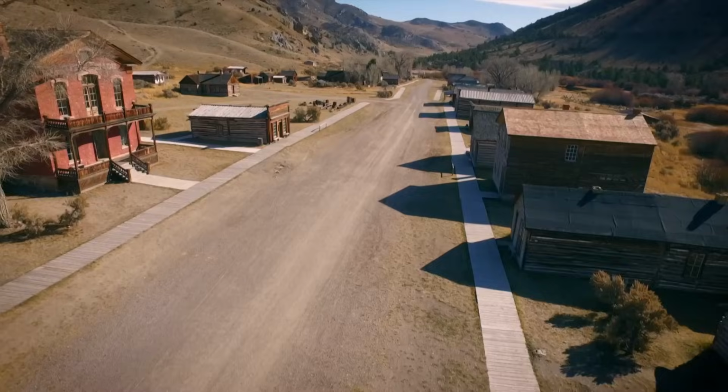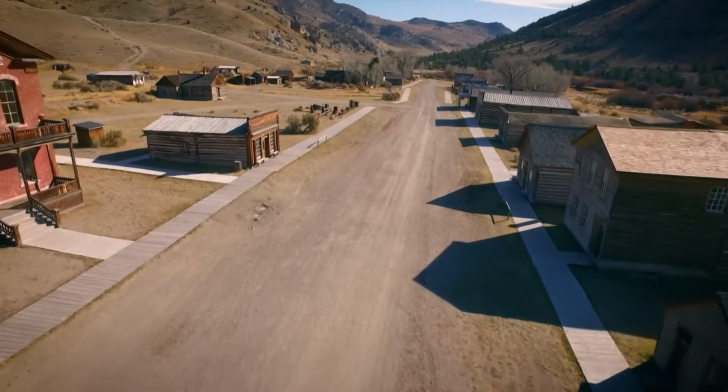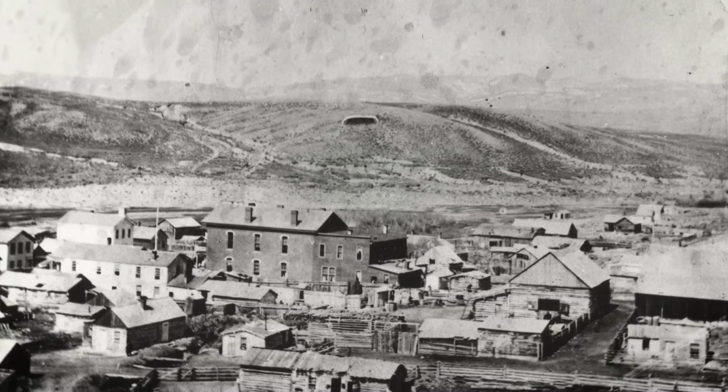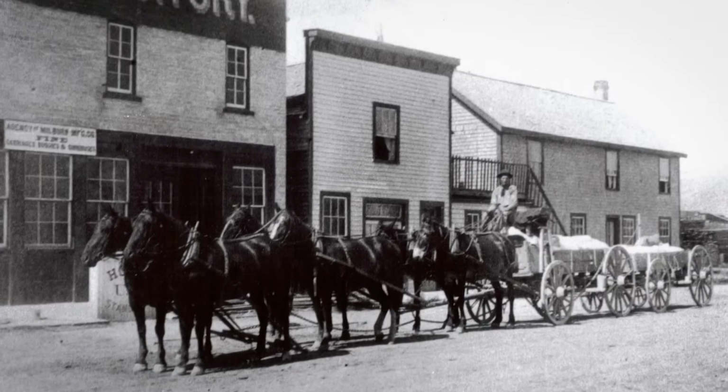The entire town was riddled with corruption. But what's really interesting is that it comes to our attention that the center of that corruption was the sheriff himself. A rumor spread that Plummer was actually the secret head of a terrifying gang of bandits known as the Innocents. So, at the beginning of 1864, the Montana Vigilantes decided to take action.